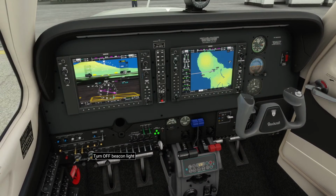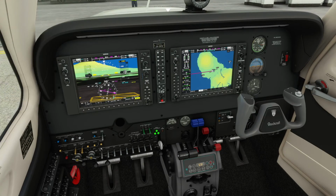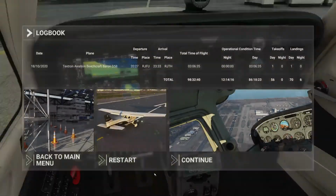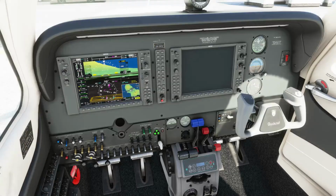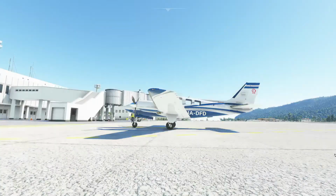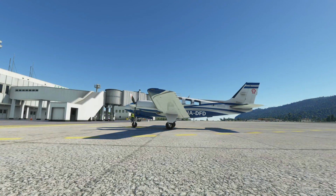Beechcraft Delta Foxtrot Delta, did you hear my last transmission? Clear the lights. Yeah. I heard you. Taxiing to gate 2 via taxiway, Beechcraft Delta Foxtrot Delta. Oh, no. Get back. Nope. Stop that. There we go. Yeah. And that's my weather kicking off because it canceled us out.